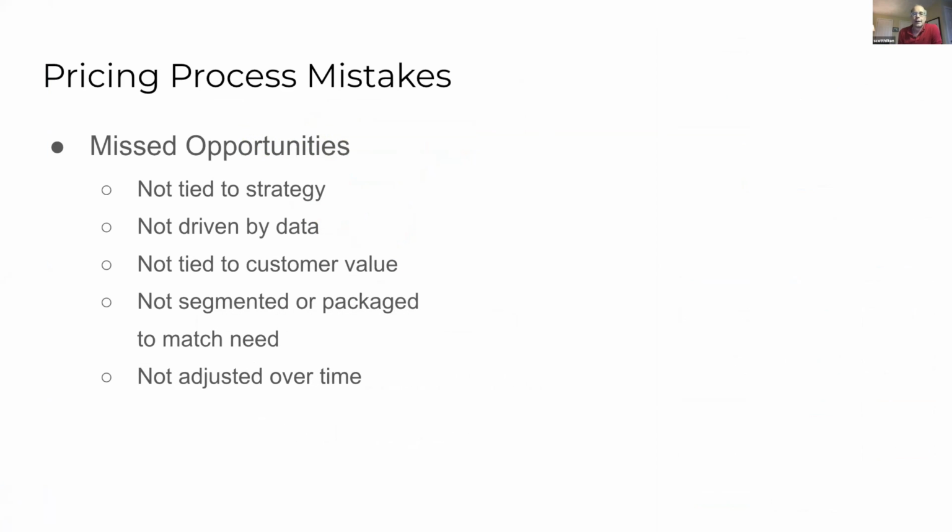I want to kick off with a little bit about what happens when you don't do pricing correctly. And there are two things that end up happening. One, you miss opportunities. So you don't align your pricing to the strategy of the company. You don't make pricing decisions based on data. You don't tie your pricing model and the metrics of your model to customer value, so then the customer has a disconnect. You don't segment and create packages to match the need and the price point. So you have one single product, one single price point, when in fact you might have multiple ways of deriving value out of the product. And you don't adjust pricing over time.